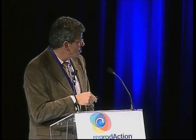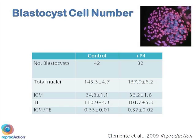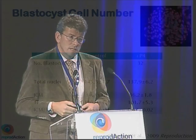Neither was there an effect on cell number or cell allocation within the embryo. So the pink cells are trophoblasts. They would form the fetal membranes later on. The blue cells are the inner cell mass cells, which ultimately will form the fetus later on in pregnancy.